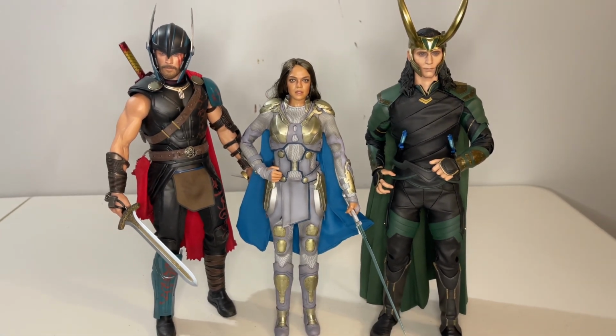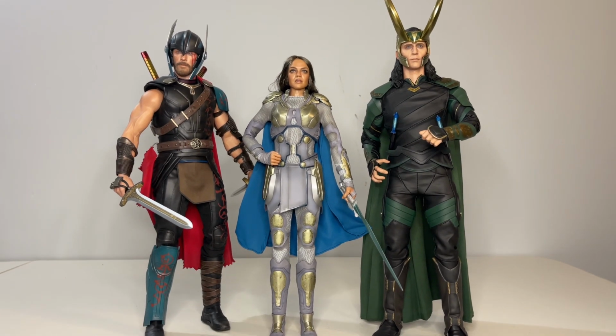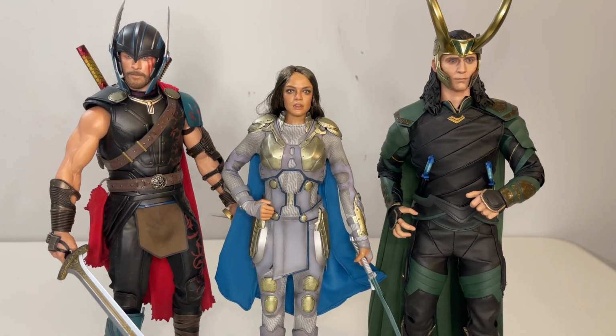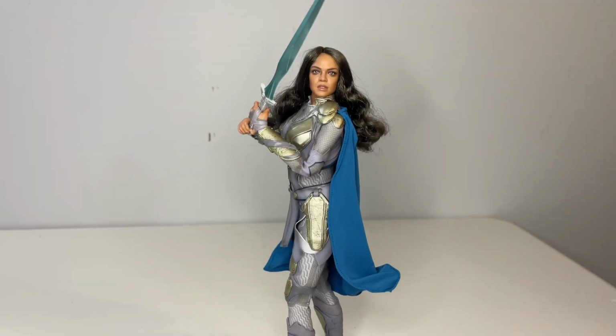I've heard it before regarding third party that maybe they won't fit in with Hot Toys, but I like the trio together. And like I mentioned, I think with a little patience, you can get her in decent poses. So I'm fairly happy with her, and I think I'll still be happy to have her in the collection, even when that Hot Toys Valkyrie finally drops.